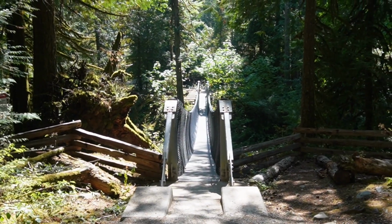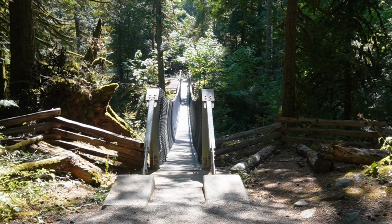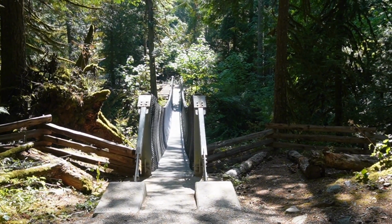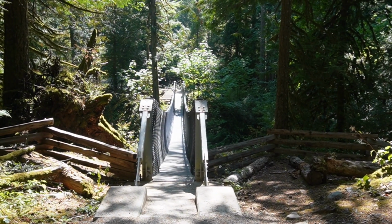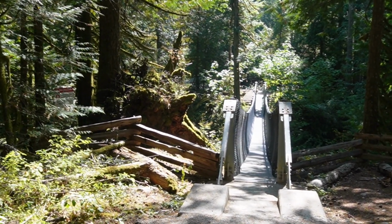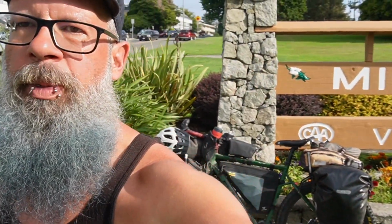Just met a bunch of people who are doing a massive 140 kilometer bikepacking trip. So not a big one, but any bikepacking trip is a pretty big deal. It's really hard. I've got the mile zero marker for Victoria behind me. There's my bike. Obviously, this is a huge accomplishment.